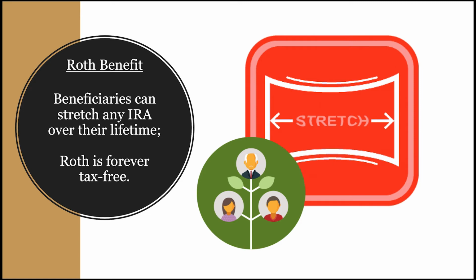The only difference is, with the traditional IRA, just like when you took money out, you had to pay tax on it. If you inherit a Roth IRA, you have to take it out, but you don't have to pay tax on anything that you've taken out. Now, slowly but surely, they want those 35-year-old, 40-year-old who inherits hundreds of thousands of dollars in a Roth IRA, and I know of personal examples where that's happened.